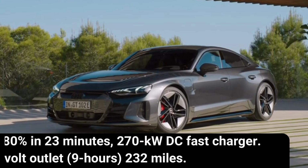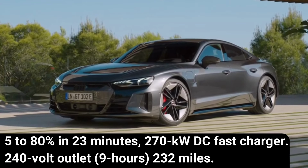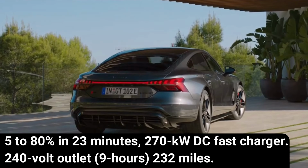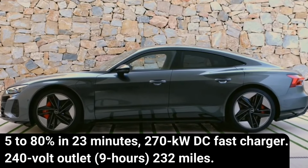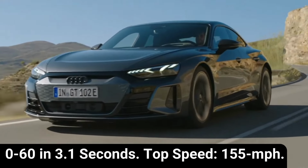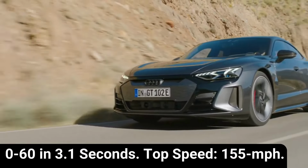The RS e-tron GT can also be recharged from 5 to 80% in 23 minutes, using the standard 270 kilowatt DC fast charger. A full charge on a 240 volt outlet takes around 9 hours, and Audi predicts 232 miles per full charge. The RS GT can sprint 0 to 60 in 3.1 seconds. Top speed, 155 miles per hour.